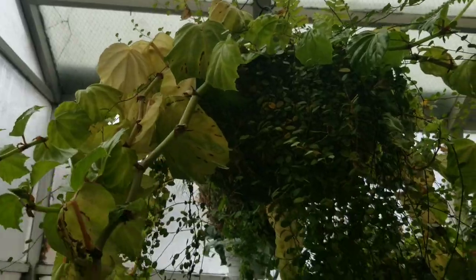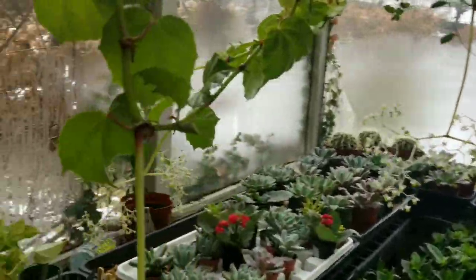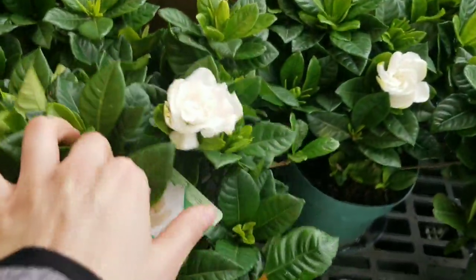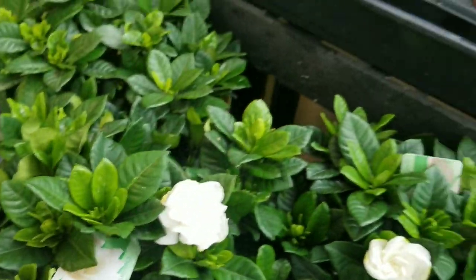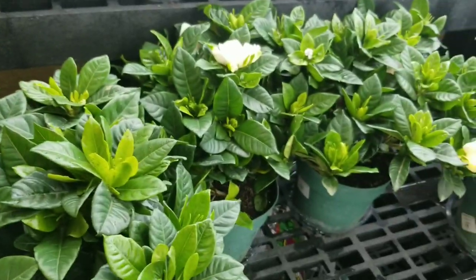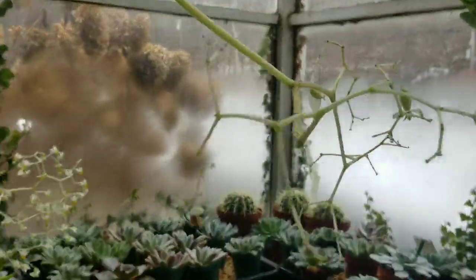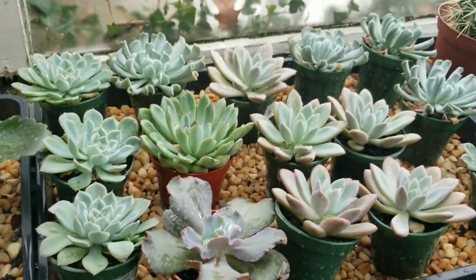See, normally it's so bright in here that when I face this way, it's like blinding. Those. I don't know what this is. Gardenia. I'm not much of like a flower person, but the leaves are pretty. Oh, standing in it, it's like shedding on me. Okay. I don't know why I'm whispering. I'm sorry. I'm very tired today.